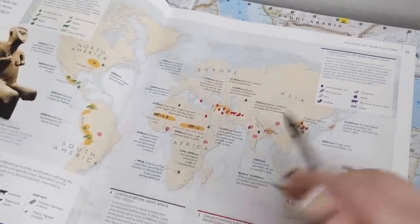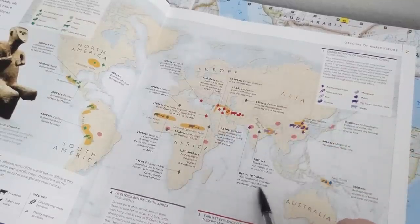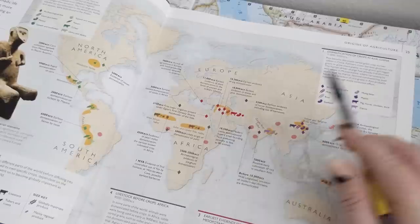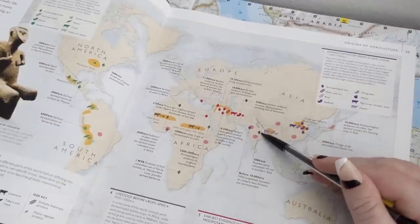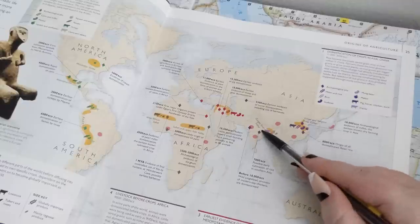Let's head to the Indian subcontinent. Before 10,000 BCE, wild jungle fowl, ancestor of modern-day chickens, are domesticated. So cool. And in 7000 BCE, is the possible early cultivation of rice in southern Asia.